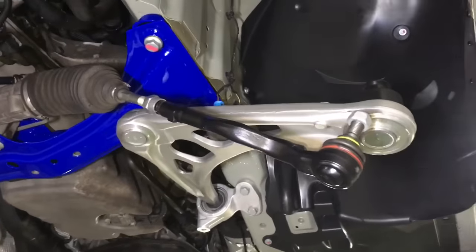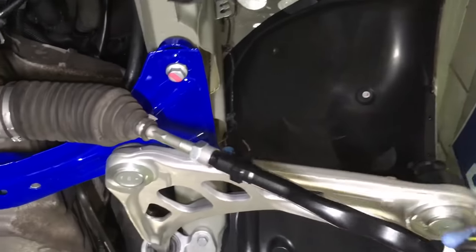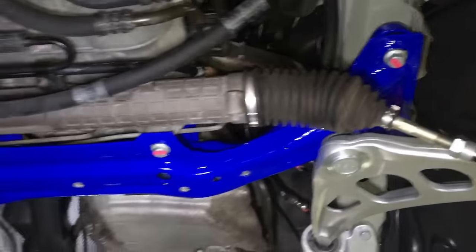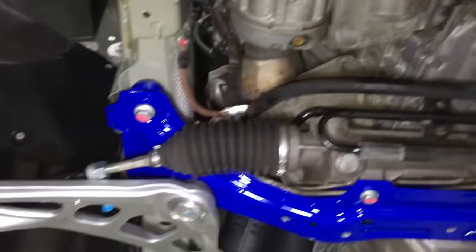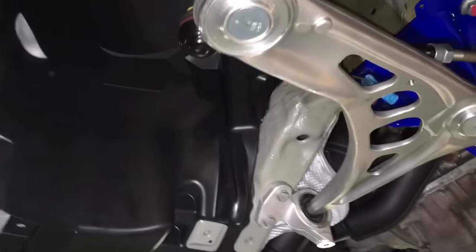So that's what it looks like with the front wishbones, plus steering tie rods. They are new and fitted and fully greased in here, so they'll always align in the wheel alignment for many years to come. And then going over to the other side, we've got exactly the same on this side as well.